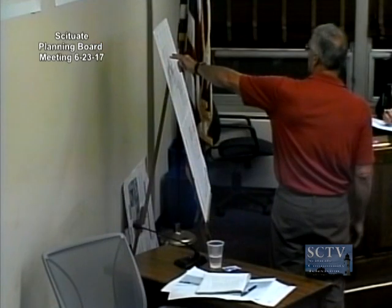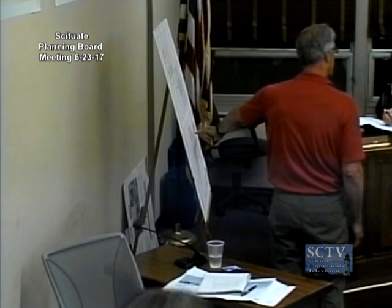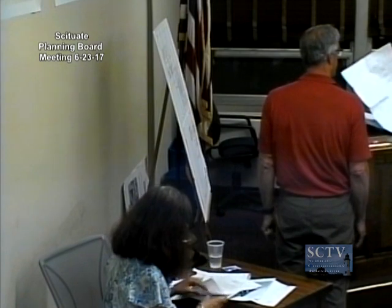Are you saying that in the addition, you're putting two dormers in there? There'd be two facing Union Street. Yeah, okay. And then there'd be two on the opposite side, facing the brewery. Laura, site plan review is just a majority? It's not 4-4, right? Yes, yeah, just a majority.